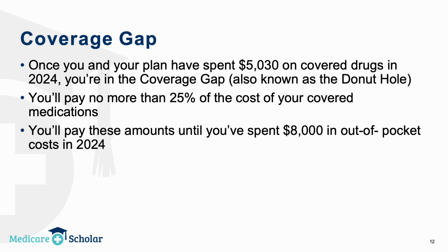Once the beneficiary and the plan have spent $5,030 on covered drugs, they move into the coverage gap, also known as a donut hole. During the coverage gap, they will pay no more than 25% of the retail cost of their covered medications and will pay those amounts until they have spent $8,000 in out-of-pocket costs. Based on our previous example, the beneficiary has already satisfied $800 of that cost during their initial coverage limit, so they would need to spend another $7,200 to move on to the catastrophic coverage stage.